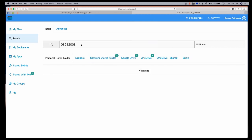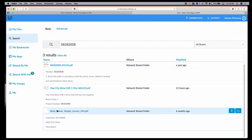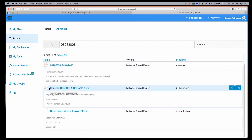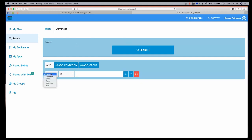And you can see that that share is already starting to pull back results as I dump in content across those pieces. There's the documents that I just threw in, a vendor invoice that we put there, and a drawing file that I just dragged and dropped, and you can see that. And I'm searching on the content. And this basic search is like a fuzzy search tool, if you like. It's starting to search across content, file name, location.